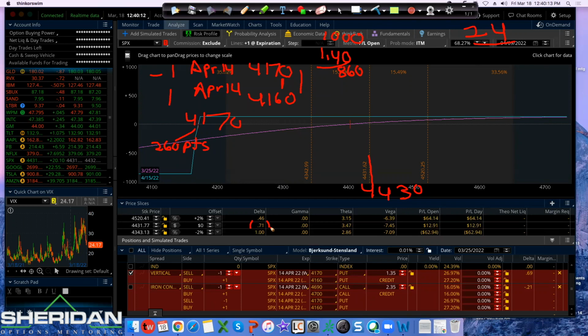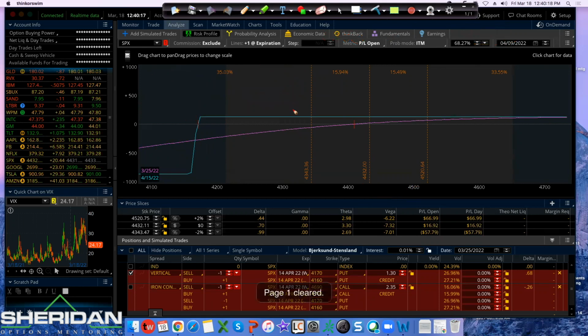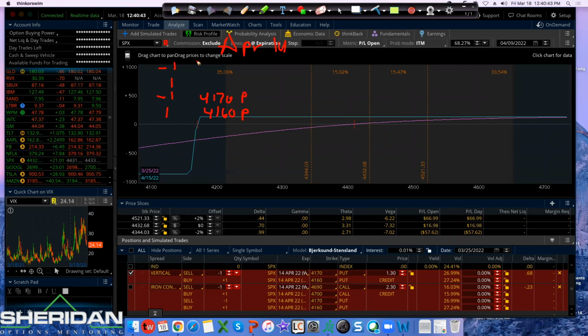Now, an iron condor, on the other hand, if we do the put side plus the call side, that would be an iron condor. And again, we're looking at April 14th expiration. So we use the same side we did in the puts, 4170, 4160. So now let's look at the call side. And so now I go up and I sell the 4690 calls, 4,700.